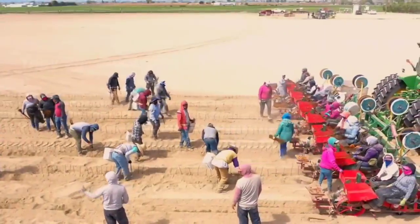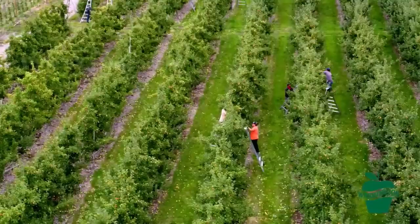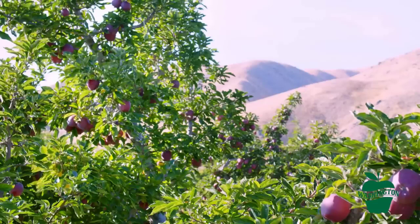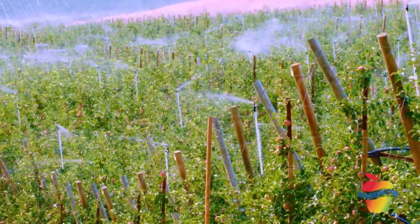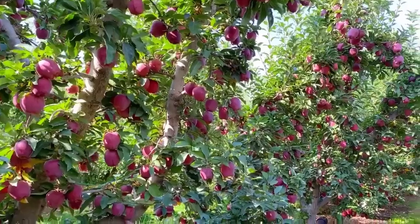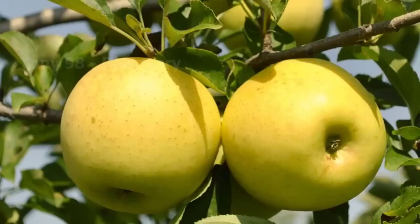Hello, my friends. Today, we are going to the vast apple farms in the United States to see how the process of cultivating and harvesting billions of apples each year happens. In the United States, apples are mainly grown in Washington State, and the best varieties include Red Delicious, Granny Smith, Golden Delicious, and Fuji.